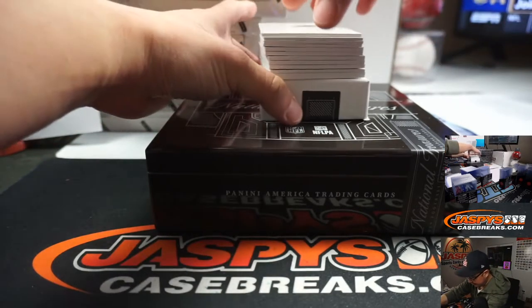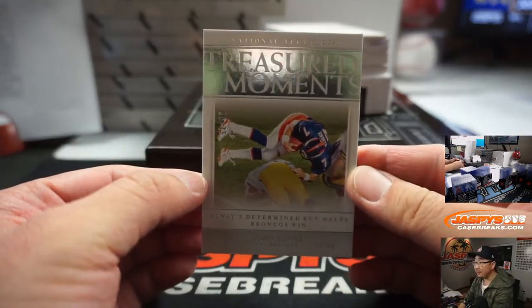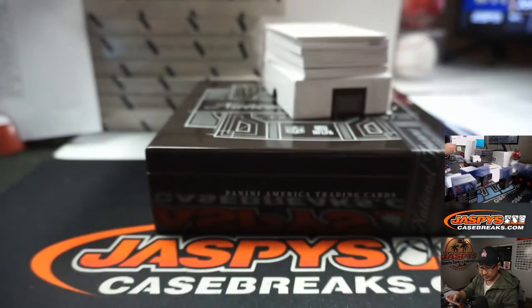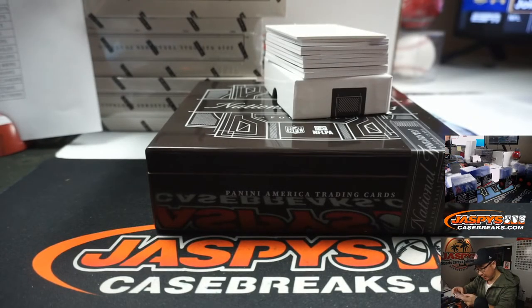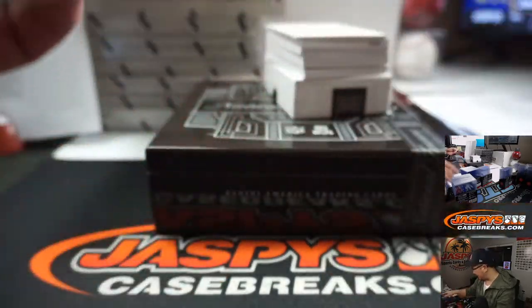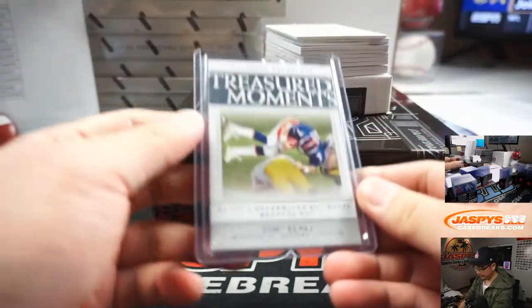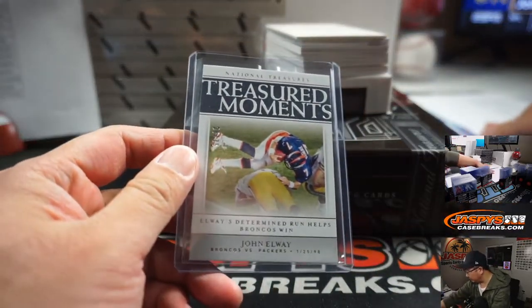The blank card that hides the hits. There's Elway, 28 out of 75. Denver is a number block team. Denver 8, that goes to Jim Morin. Denver's on this list up here.